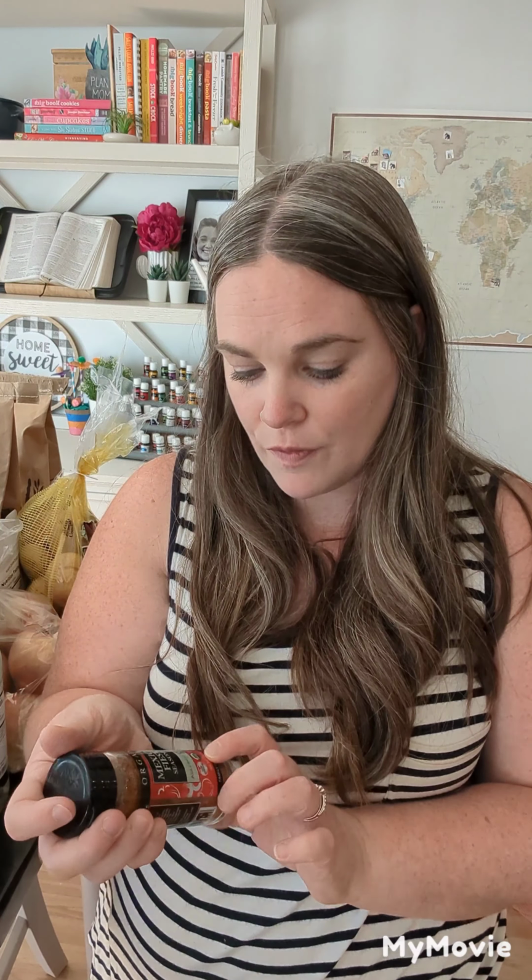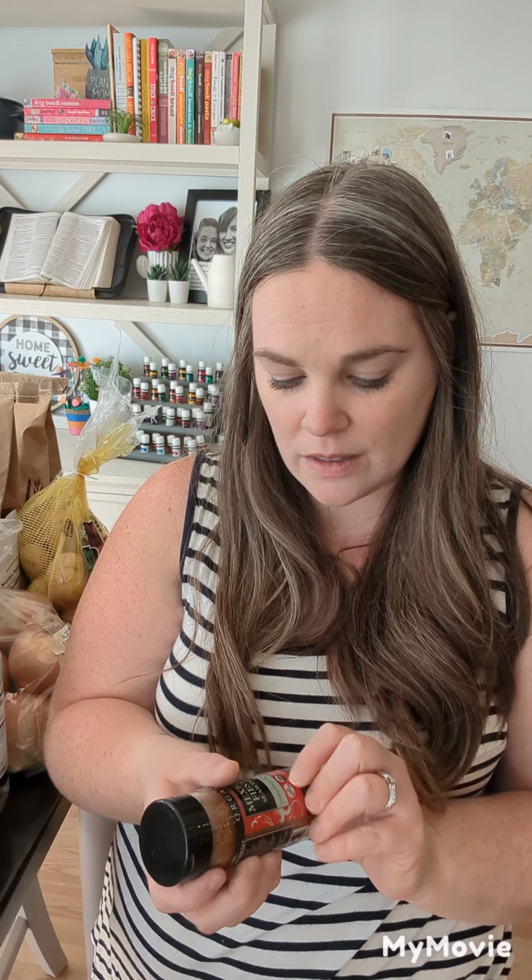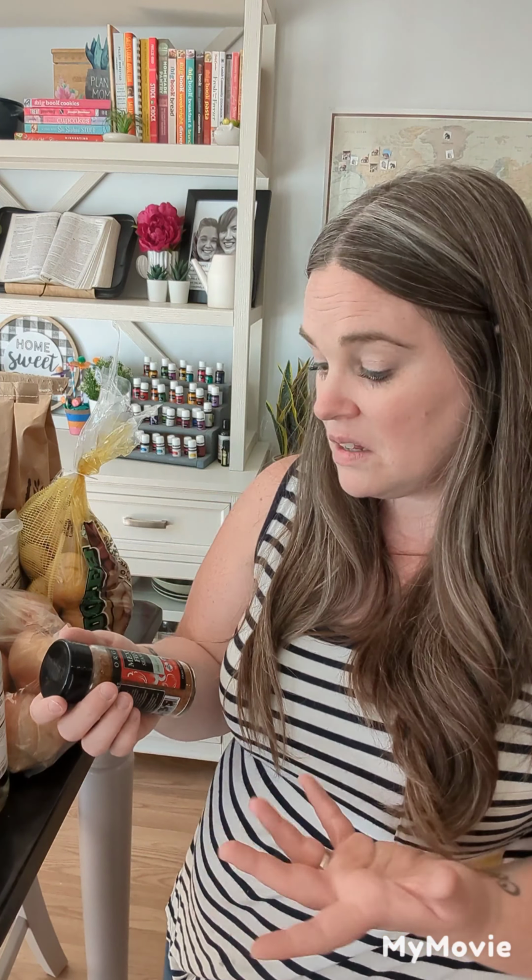Okay. Next thing I got was from the Celtic Sea Salt brand. This is the Mexican Fiesta seasoning. This was $5.35. It's in a glass bottle. I just thought I would give this a try. I hear a lot of good things about the Celtic Sea Salt company and their salt, and so I thought I would give this little Mexican blend a try.